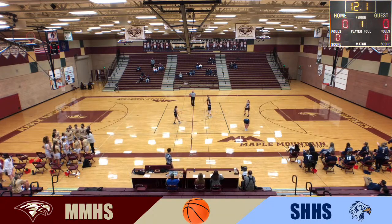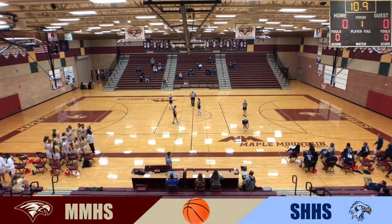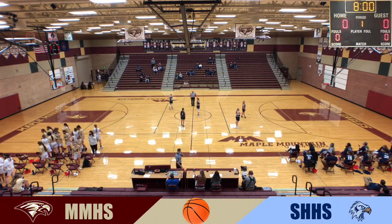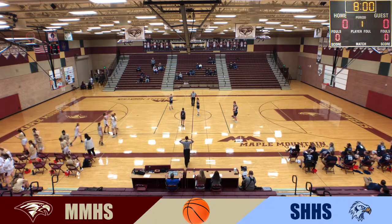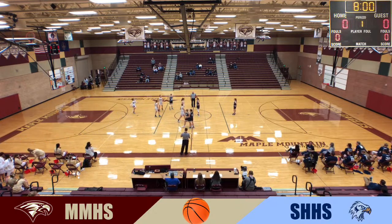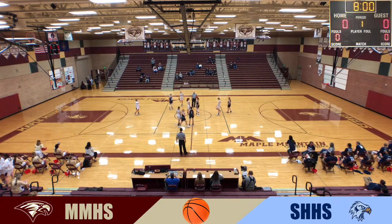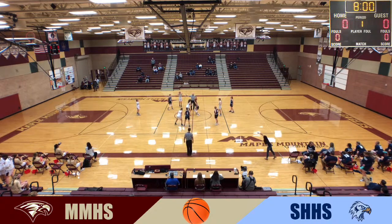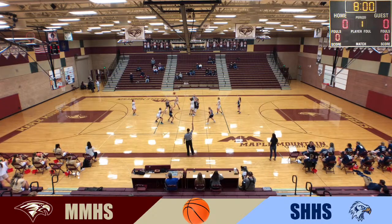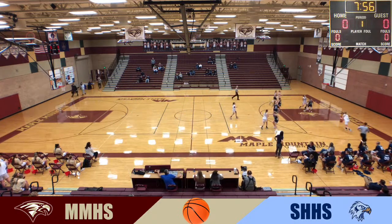Salem Hills on the court are number 2, number 20, number 24, number 32, and number 4. I will have to look up on my phone. Hopefully, these are some of the same players that are on varsity. Yeah. So, number 20, Cassidy Wilson. Let's see how we go here. And we have number 14 is Katie Smith.